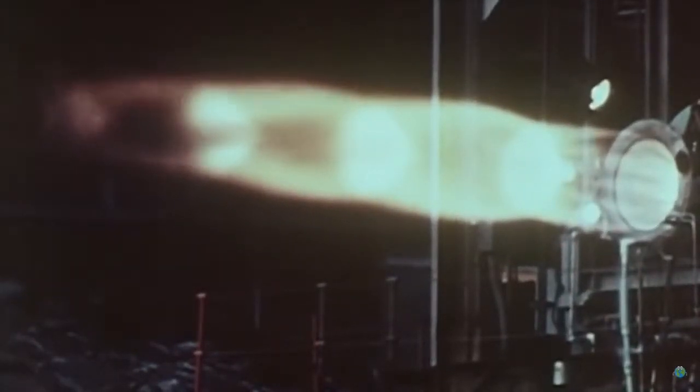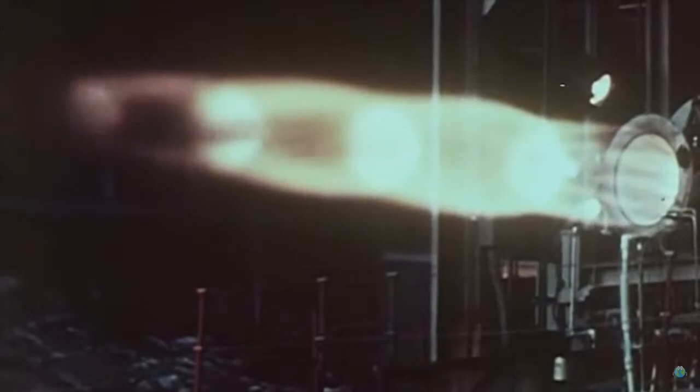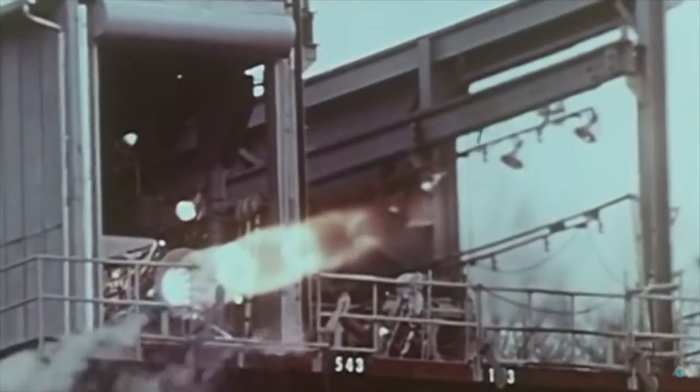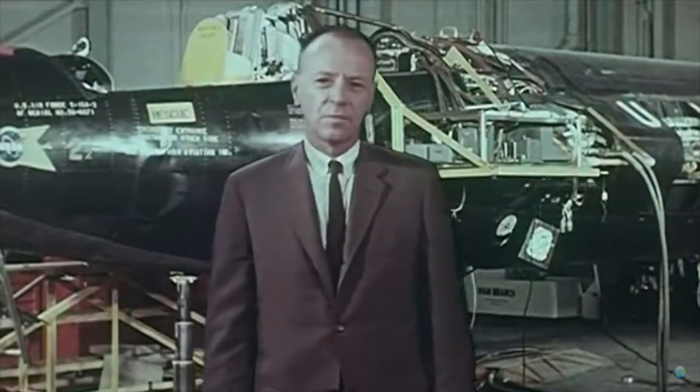57,000 pounds of thrust with a throttle attached. No engine like this had ever existed before, but Thiokol built one for the X-15. Now, what kind of airframe could be designed to carry such an engine?